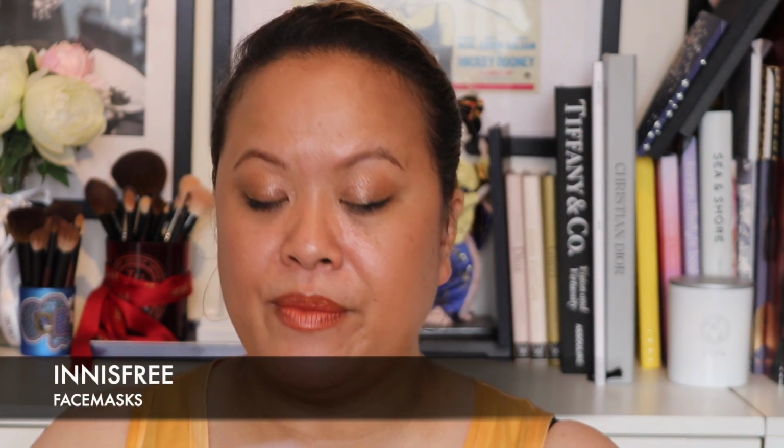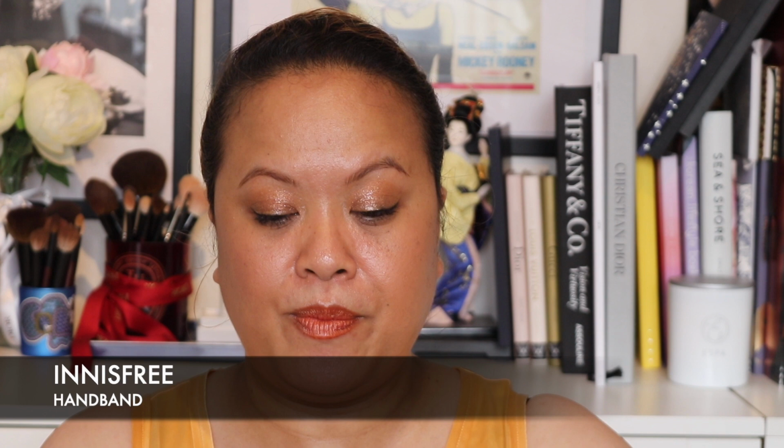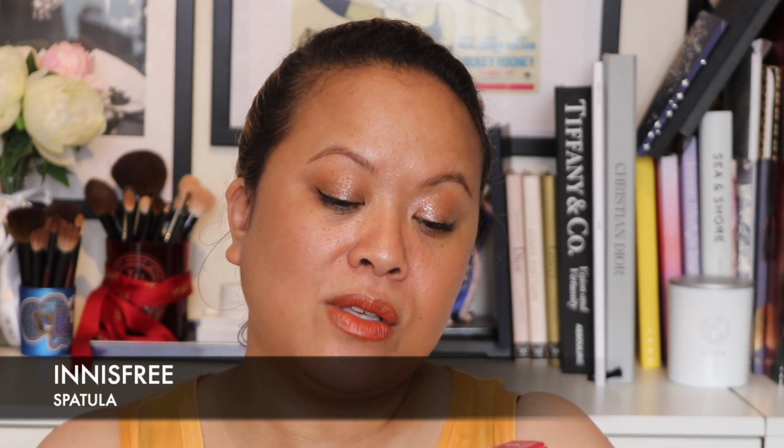When I was in Chadstone shopping centre, there were 2 stores that I visited. One was Innisfree. Innisfree is a Korean brand. I picked up a number of face masks, which are here. I thought it was really good to pick these up. I also got a ribbon hairband, which I absolutely adore. I love these hairbands for when you're cleaning your face or putting on your makeup. I also picked up their soft pack spatula because I have a lot of their masks, so I wanted to get one of these to help me apply my mask.